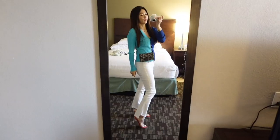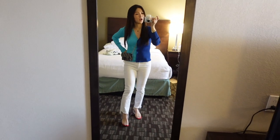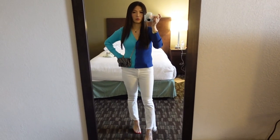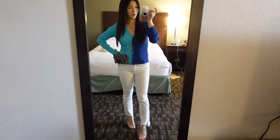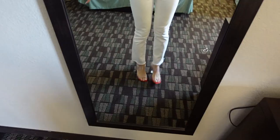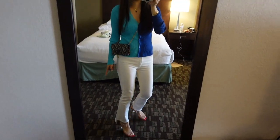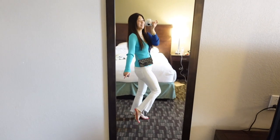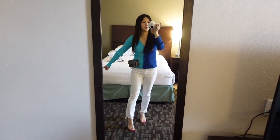So with those, but should I just go back to those? I don't know if I look too dressed up or not, but these are not too fancy, right? I want to wear these, so pretty. I love them so much.